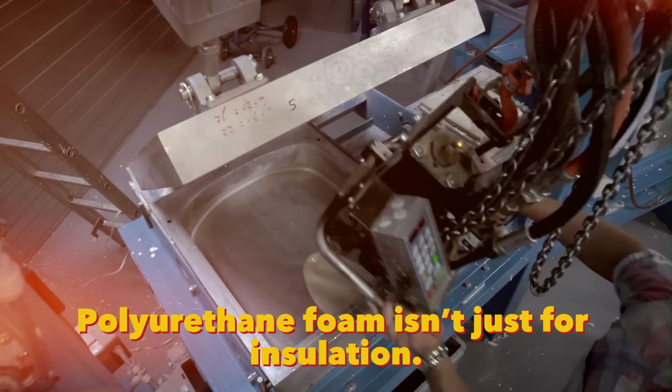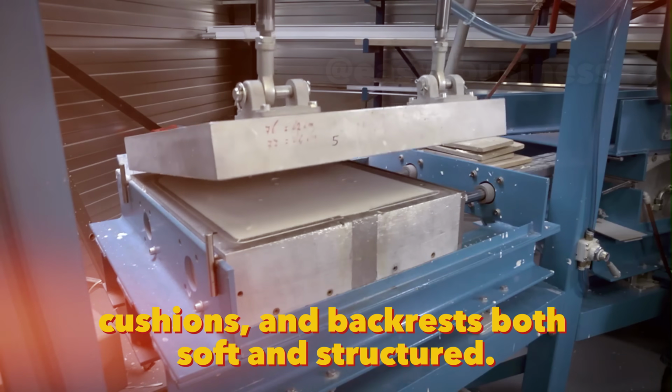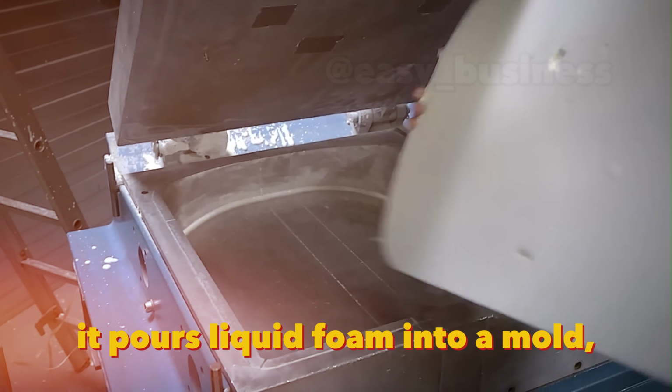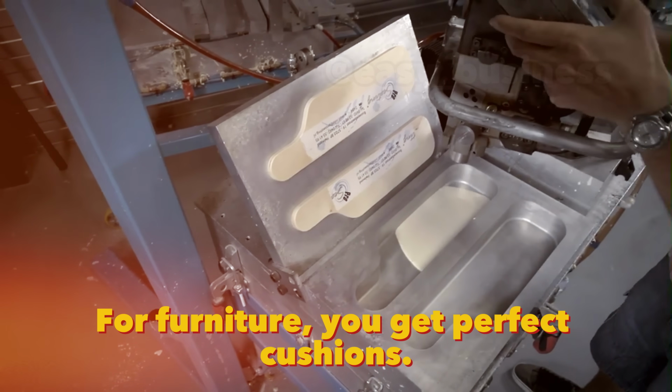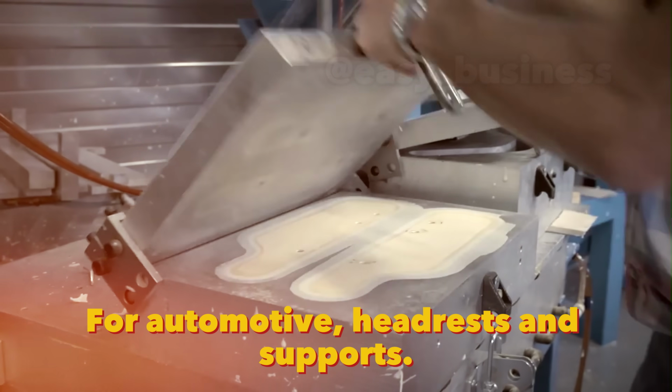Polyurethane foam isn't just for insulation. It's what makes seats, cushions, and backrests both soft and structured. This machine doesn't spray. It pours liquid foam into a mold where it expands and hardens. For furniture, you get perfect cushions. For automotive, headrests, and supports.